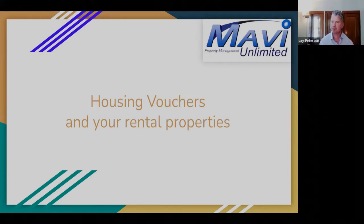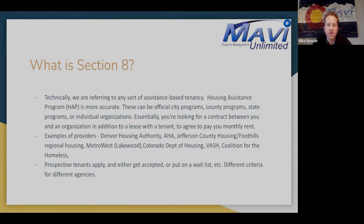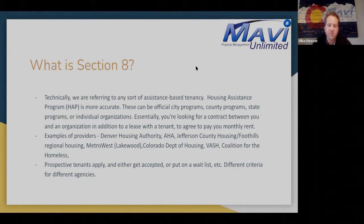Perfect. So we were talking about housing vouchers, what they are and how to use them. We're going to start with just a general discussion of what is Section 8. Technically, we're referring to any sort of assistance-based tenancy, which can be a lot of different things. Section 8 is the phrase that gets thrown out the most, but there are a lot of different programs through individual cities, counties, states, etc.